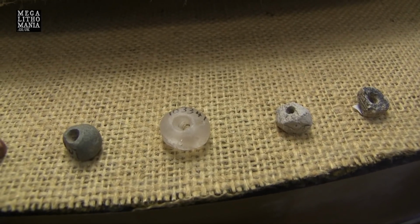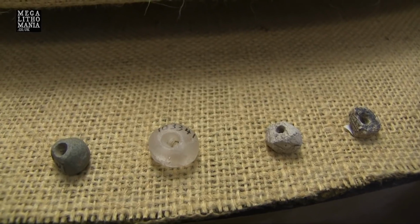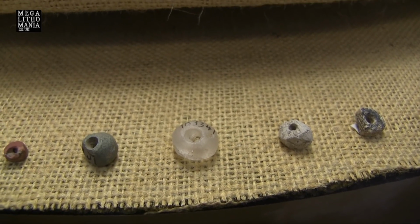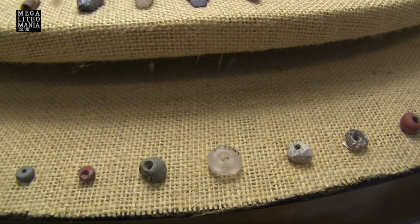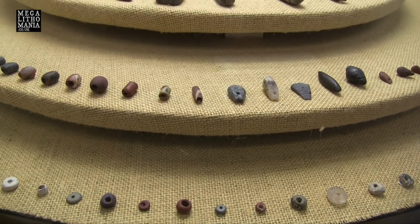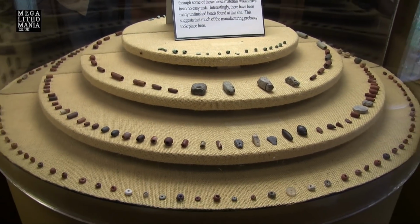Trying to find, here we are, here's one made of quartz just here. So they were drilling holes through quartz, which is pretty impressive, as quartz is a very, very hard type of stone. So the fact that they were able to do this at this early age does suggest they had very sophisticated equipment and technology here to be able to do this.